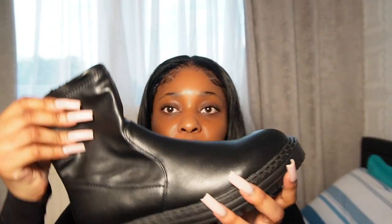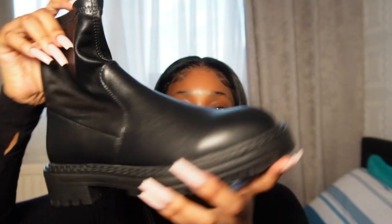But due to the pandemic, I wasn't really going out, it was lockdown, so I only wore them once. But then I knew I needed an ankle boot type thing, so I found these, which are really, really cute. Maybe I'm not showing you guys properly, but they're actually really, really cute. And they were only £18, and they seem like they go with everything.